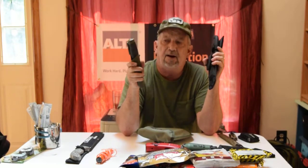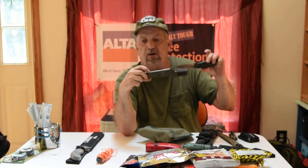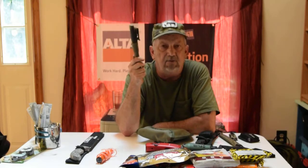Then for kicks and giggles, I throw in the Mora knife. These are made in Sweden, but they have excellent steel. They hold up really well. You can debone with these. You can skin with them. You can do a fillet with them, and these things are just a really good knife for what you pay for them. I think I paid like $14-15 for them. I know that's cheap, but these are just a really good knife. You need a backup.